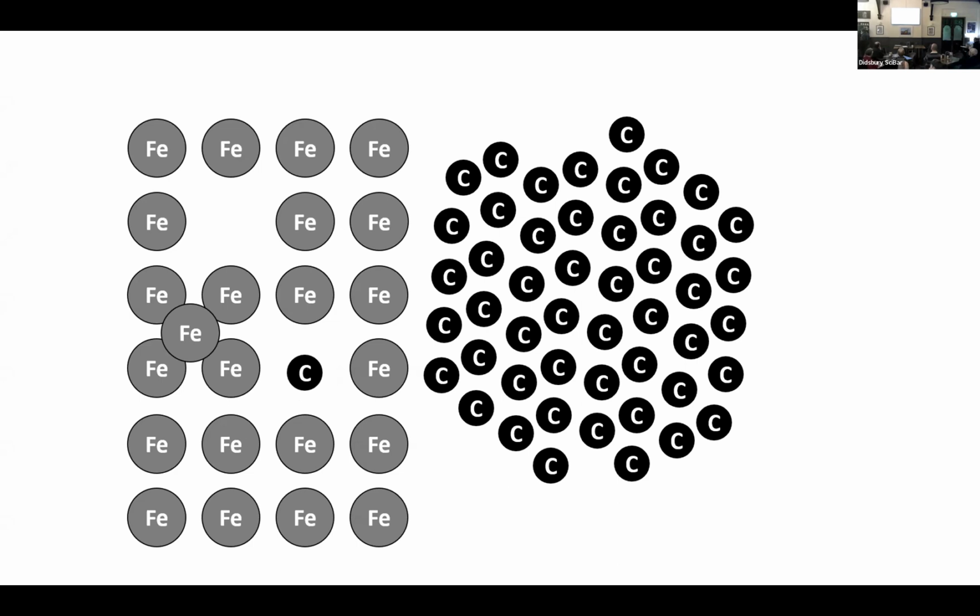All these are basically different faults within our perfect arrangement of atoms, little roadblocks for the lines that move through. And these actually prevent our dislocation from moving. So this is quite easy to do. We can just melt our metal and throw some stuff in there.